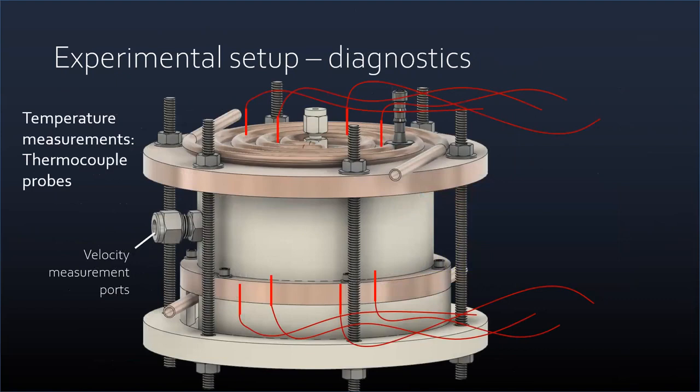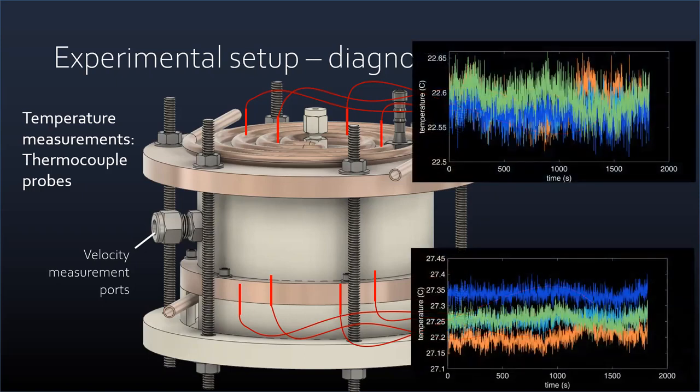So if we move on to diagnostics, for temperature measurements, we use thermocouple probes that are installed in the top and bottom boundaries. These allow us to measure the temperature roughly at the fluid layer, and they give us a good estimate of the Rayleigh number.